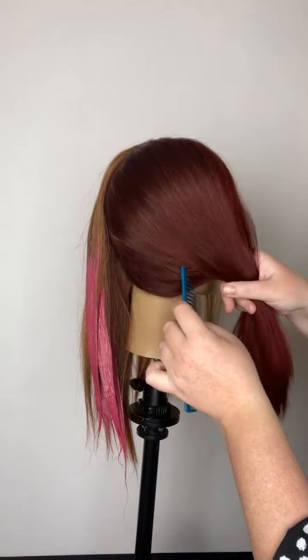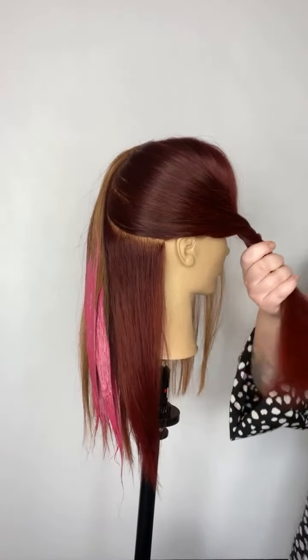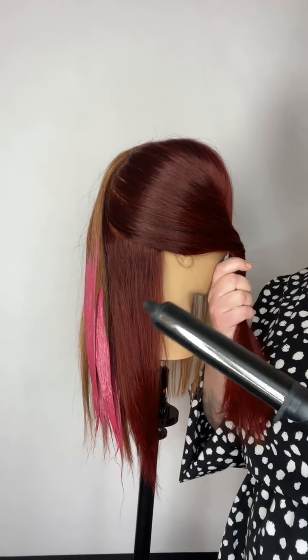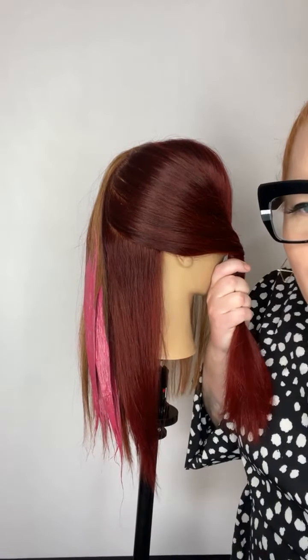Or diagonal forward, excuse me. There we go. All right. So I turn on my Classic Curve Wand. This wand is very, very unique in its shape. It has almost a bit of a flat shape.